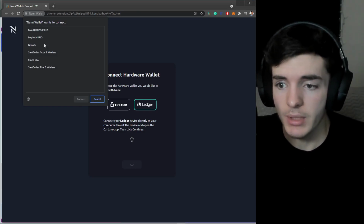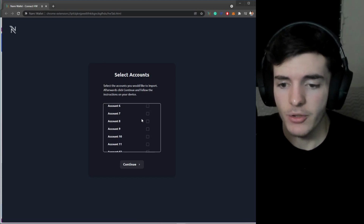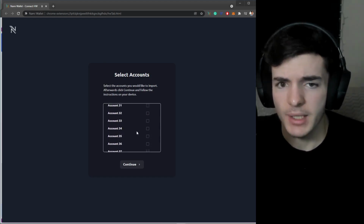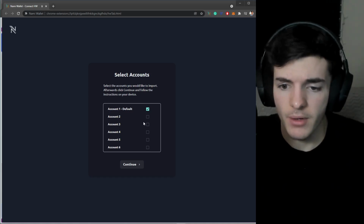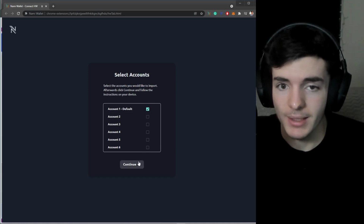We're going to go to whatever device that we're actually using. In this case, it's a Nano S. Connect it. You're going to see there's a lot of options here, right? I have 50 accounts. But what we're going to do, since we formatted it correctly using ccvault, is just click the first one and then click continue. And then we should see it in our wallet.